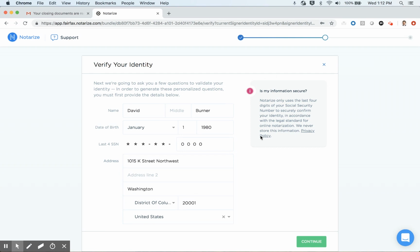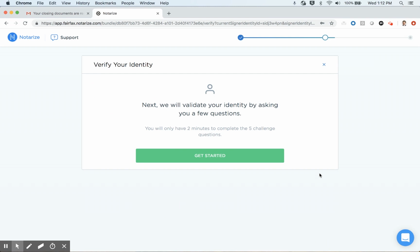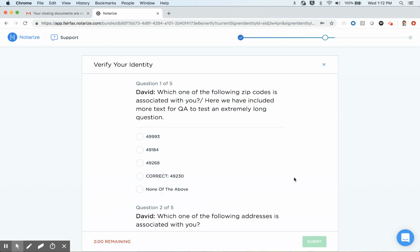And as you can see here, in the panel right here, we only use the last 4 digits of the social security number to confirm the identity for the next portion, which is knowledge-based authentication questions. So when I hit get started, I have 2 minutes as the signer to complete these questions. I need to get 4 out of 5 of these questions correct in order to move on to the next part of the identity verification. These questions are generated using databases like LexisNexis based on the borrower's unique experiences.